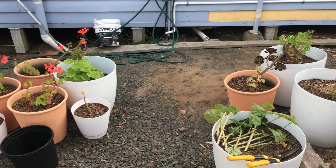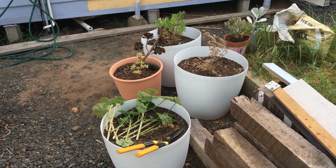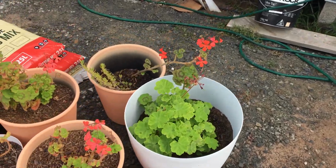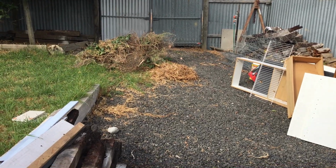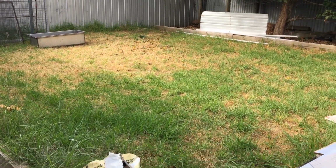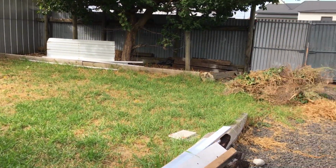And then we'll get some more big pots, and we're trying to make a sort of garden room with pots instead of having to plant into the actual garden. You can see there isn't really much planting space, and then we want to keep a little bit of nice lawn as well, which will be nice eventually. It's been a very dry summer.